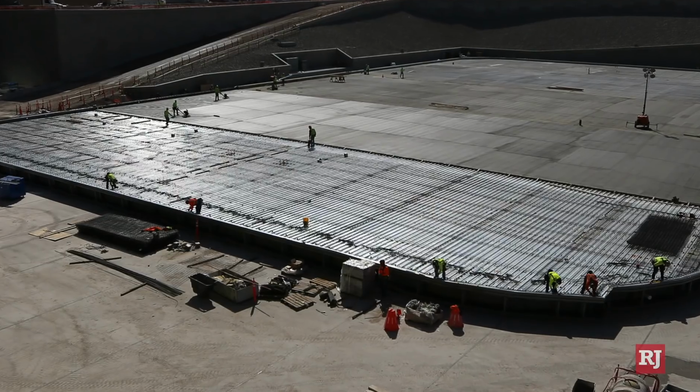Well, another key feature we saw on our tour was that field tray, also a staple piece of Allegiant Stadium.